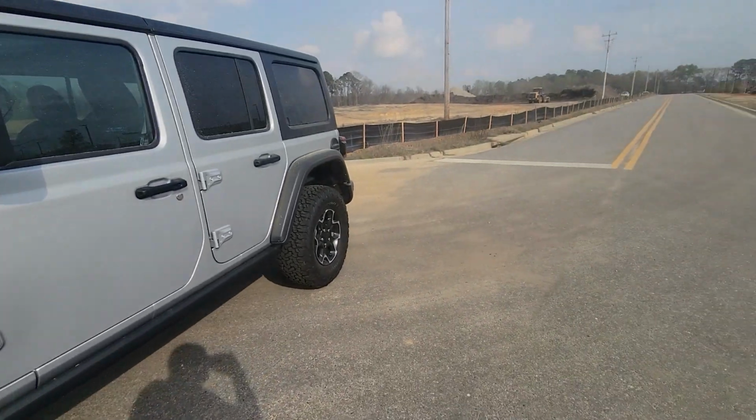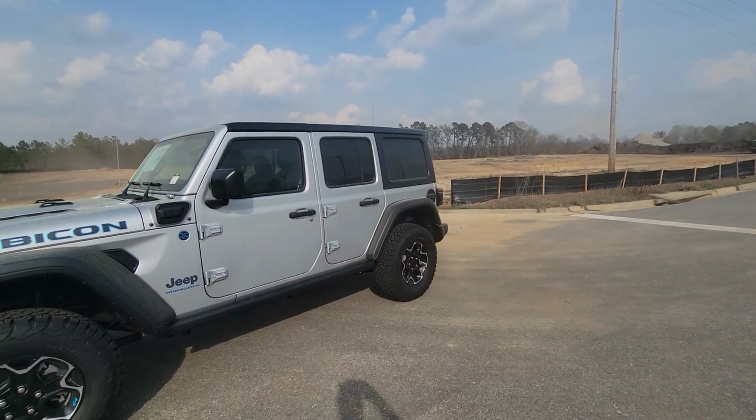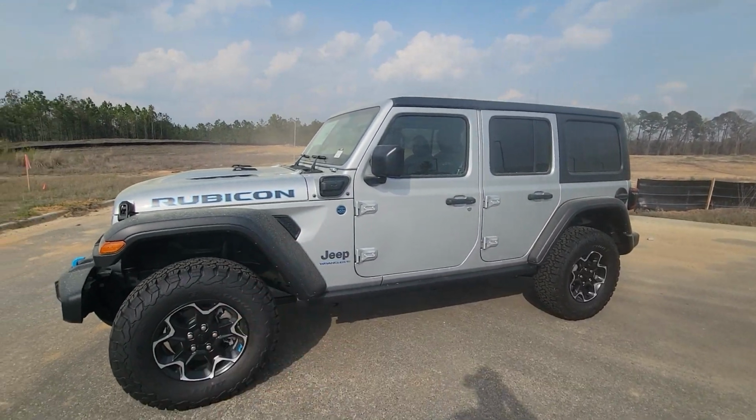Hang on, actually, wait, we might have to move this here. Hang on. Sorry, truck going by there. They're building townhomes back here, but it's kind of our back corner where we can do this.